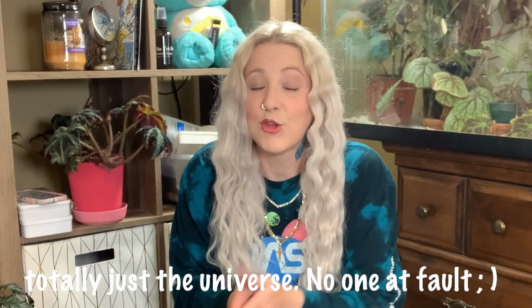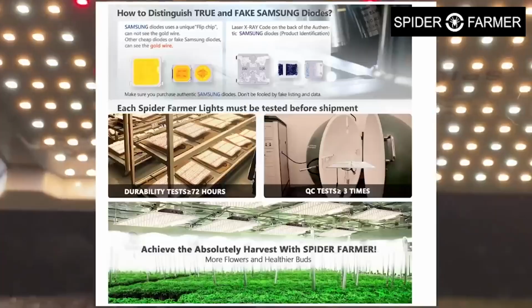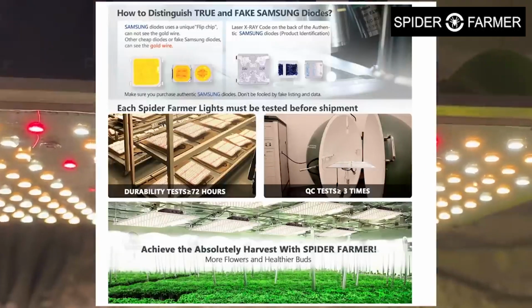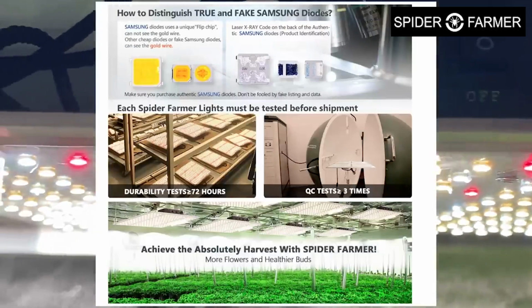But two days ago, a secondary tent showed up, and I'm guessing it was the damaged box or the lost box. I don't know, I have no idea. But now I have two Spider Farmer tents. I swear to God, I did not mean for that to happen, obviously. I mean, it's the mailman's fault.